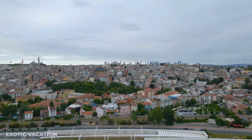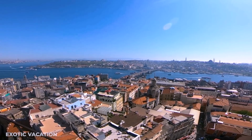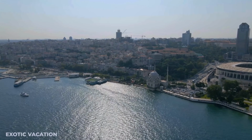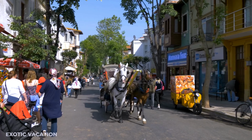And that, dear travelers, marks the end of our captivating 3-day journey through Istanbul's rich tapestry of culture, history, and modern allure. We hope these insights elevate your experience in this mesmerizing city, where every corner tells a story. Remember, Istanbul is just the beginning.